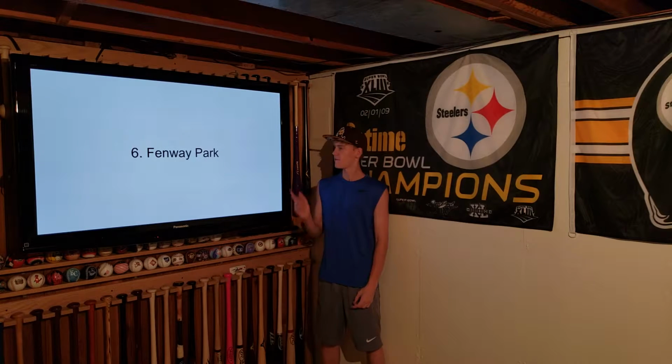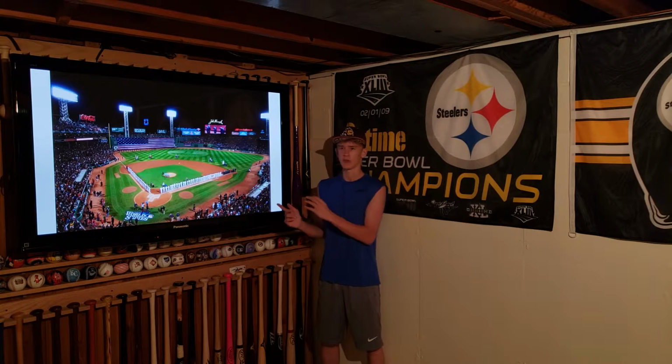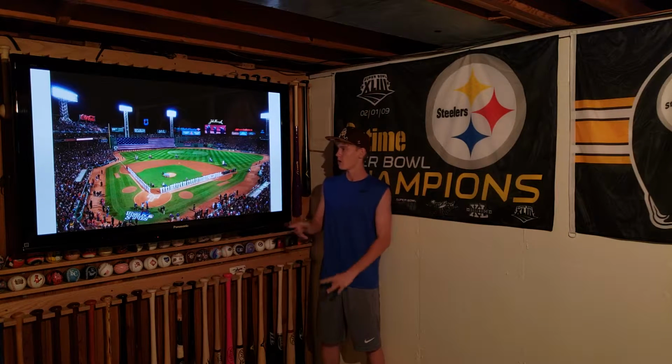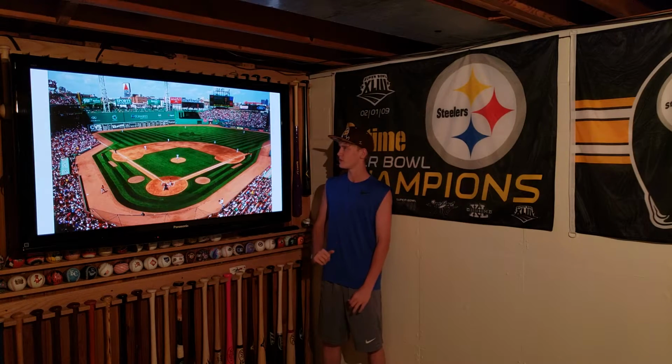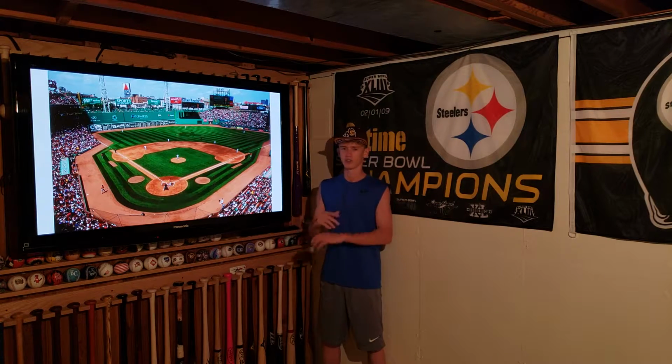And at number 6, we have Fenway Park. Now, what can I say about Fenway Park? So much history here, like Wrigley. It is actually the oldest stadium in the MLB, and Wrigley is the second oldest. I love the Red Sox, so this might be a little bit of a biased pick for me, but the Green Monster in left field is just so menacing, unlike anything else you see in baseball, and I just love the atmosphere around the park. It is just so beautiful.